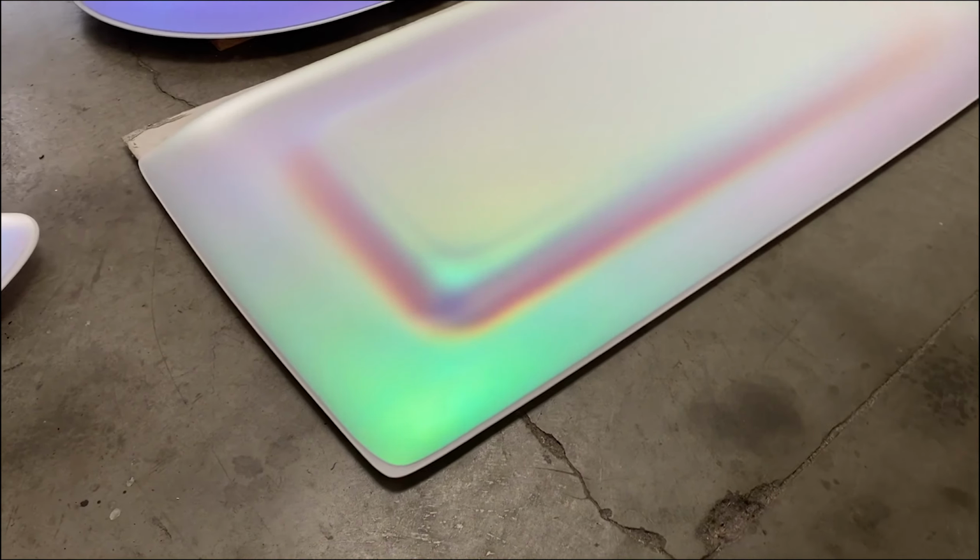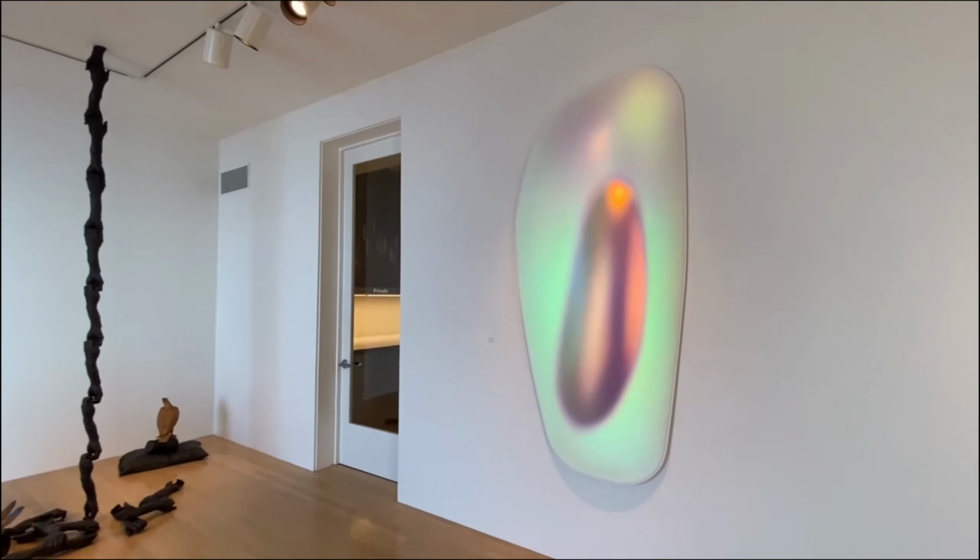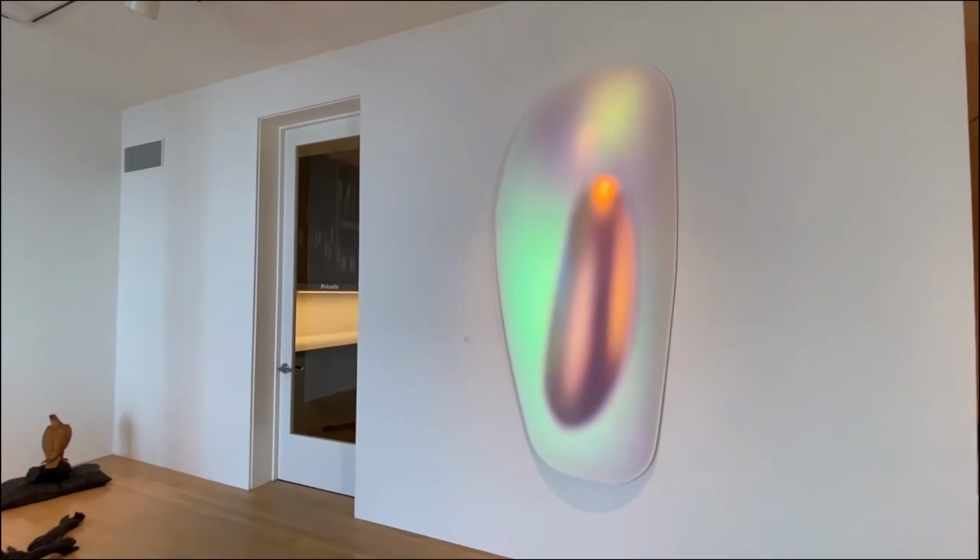So here you see my Hyperellipsoid Barium Copper, which is installed at LA Louvre in their 45th anniversary exhibition. It illustrates a significant example of how the fluid color spectrum operates. As the viewer moves around the object, the colors become fused with each other in the light, and it shows the variability and mutability of the sculpture. It's all about capturing the magic and the mystery and pulling the viewer into the work.